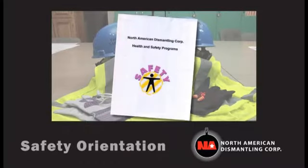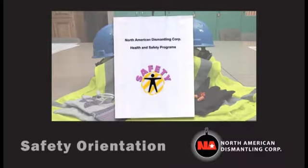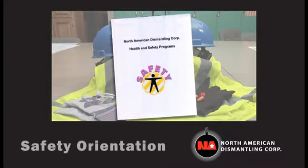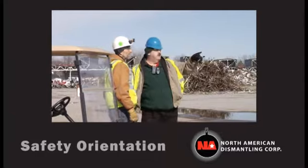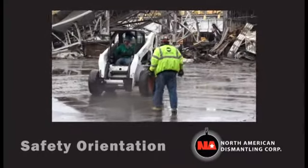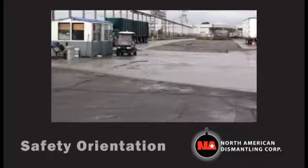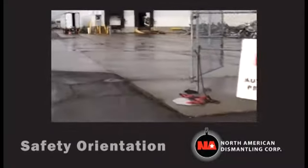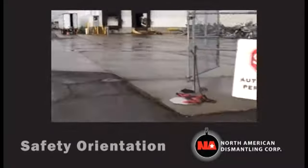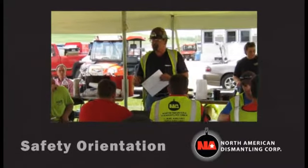Each NADC project has a site-specific health and safety plan in place. Please become familiar with this plan and abide by all its requirements. If you have any concerns regarding the safety program on this site, please contact your supervisor or the site health and safety manager. All persons prior to entry to any site upon which NADC is or will be performing work must attend and be documented as having received the following site safety orientation training.